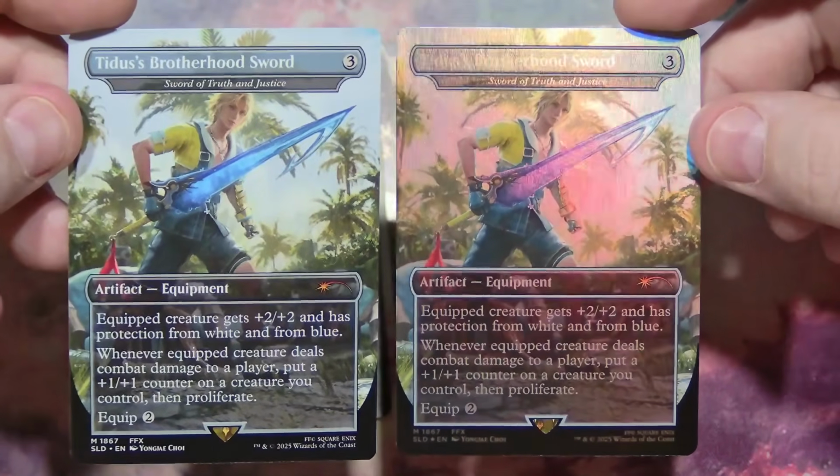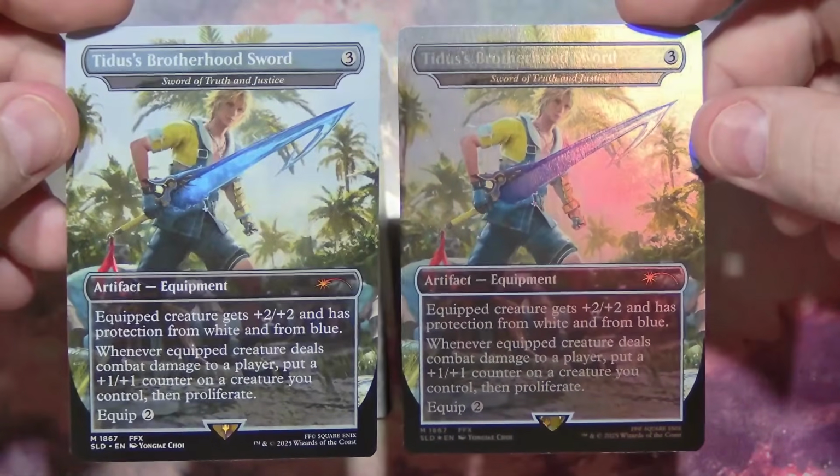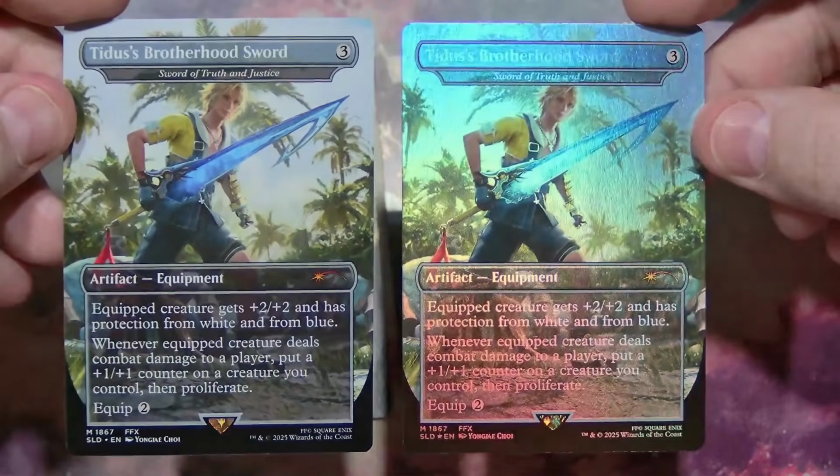But Sword of Truth and Justice is fantastic. 3 mana, protection from white and blue, +2/+2 when it's equipped. When it deals combat damage to a player, put a +1/+1 counter on a creature you control, then proliferate. Fantastic card, fantastic depiction of the card.